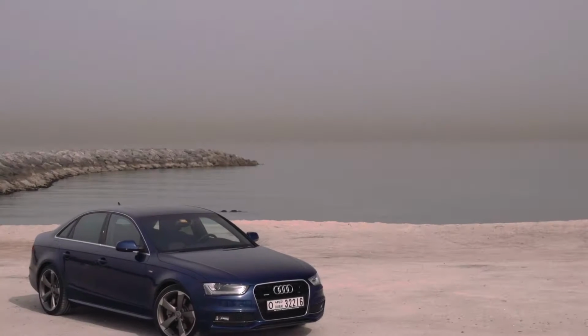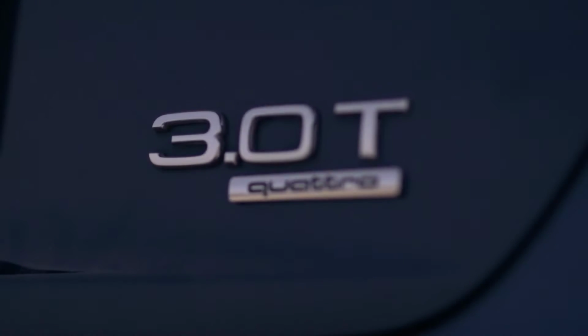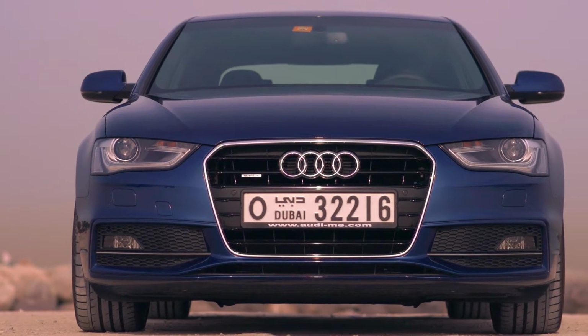Today, Audi's dealers have loaned us the 2014 Audi A4, but to our surprise, we get the 3-litre Turbo S line in a beautiful scuba blue colour. This is far from a regular A4.